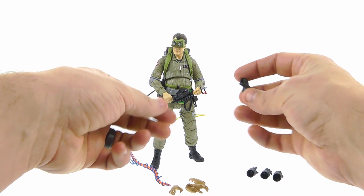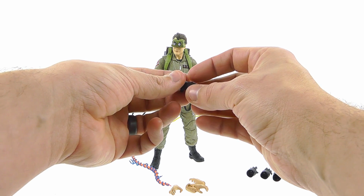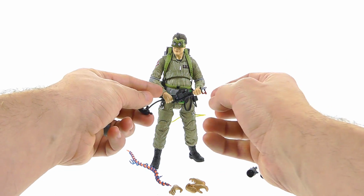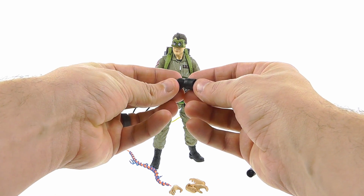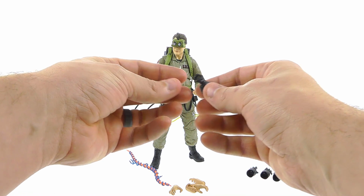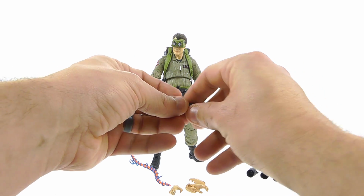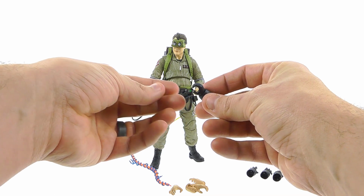Then you do get some gloved hands. What's kind of interesting about that is they have these little sections right here that come up over the cuffs to make it look like they're longer gloves, which is cool. But these are literally just repaints of the hands that we already have. They're not molded differently or anything like that.